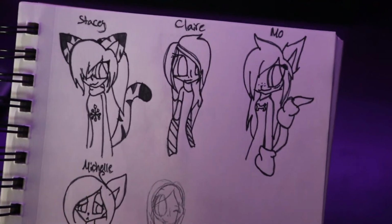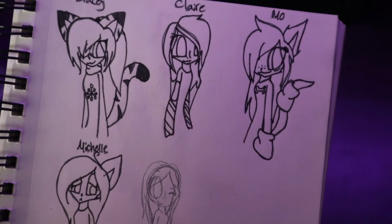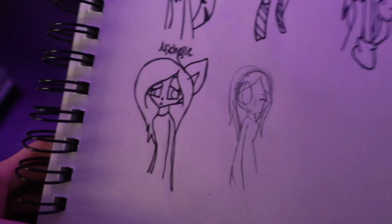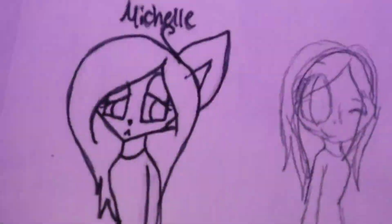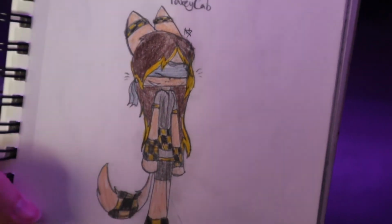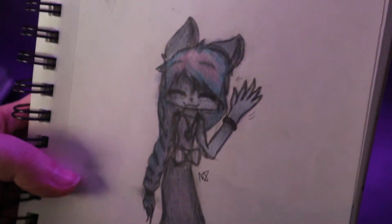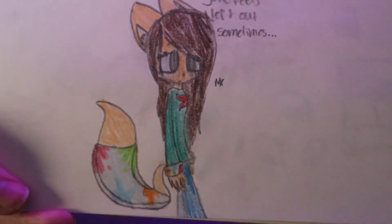It's my OCs! Stacy, Claire, I don't remember Claire. Stacy, Claire, Mo, Michelle! Michelle! Look it! It's another taxi cab fan art! I remember drawing this in class. Oh my god! Wait, it's Mango Kiwi! The colors are really muddy, but the spirit is there. Aw. I drew this because I felt left out.